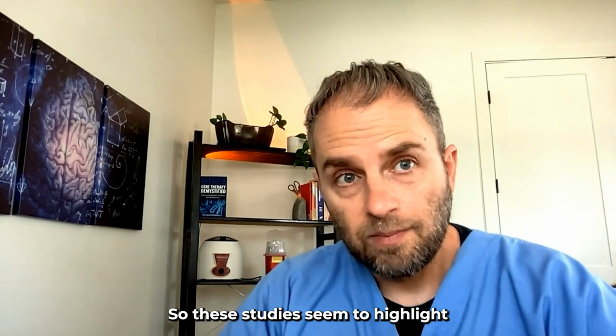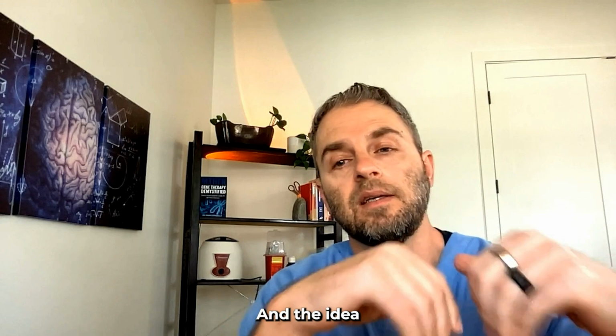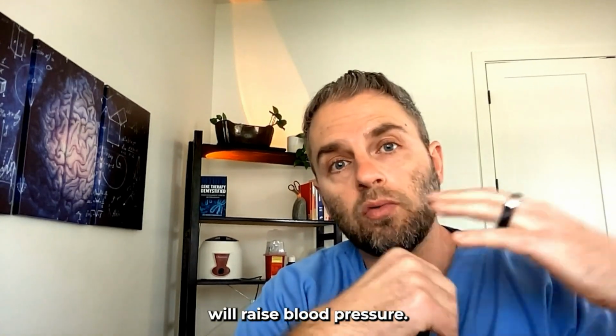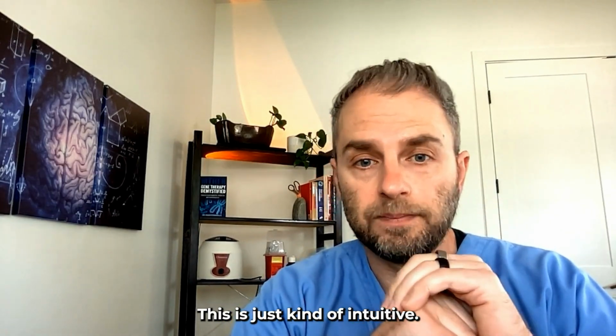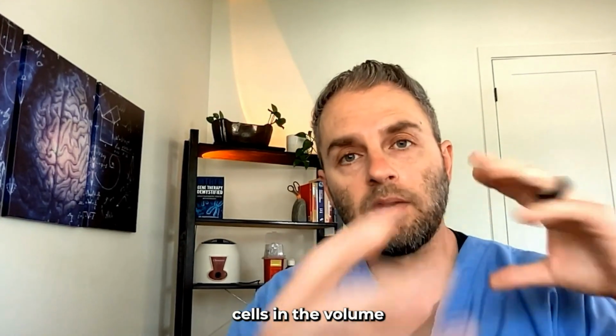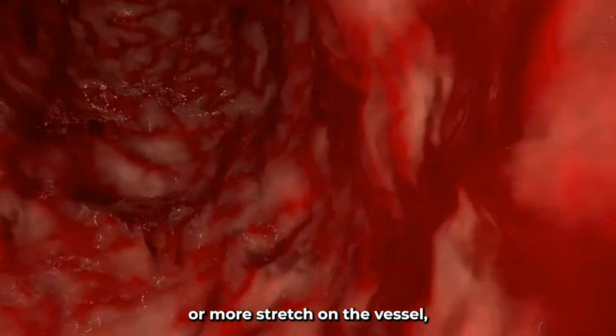And so these studies seem to highlight the effect of testosterone on hematocrit, and the idea is that those red blood cells will raise blood pressure. This is just kind of intuitive. More red blood cells in the volume there is going to create more pressure or more stretch on the vessel, which means more pressure in the vessel.